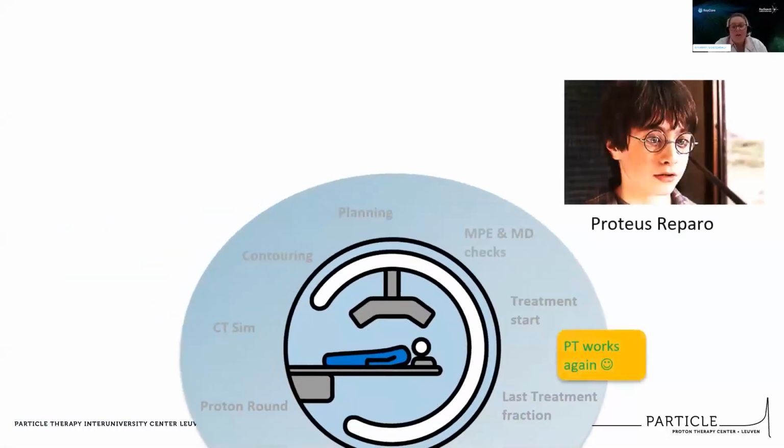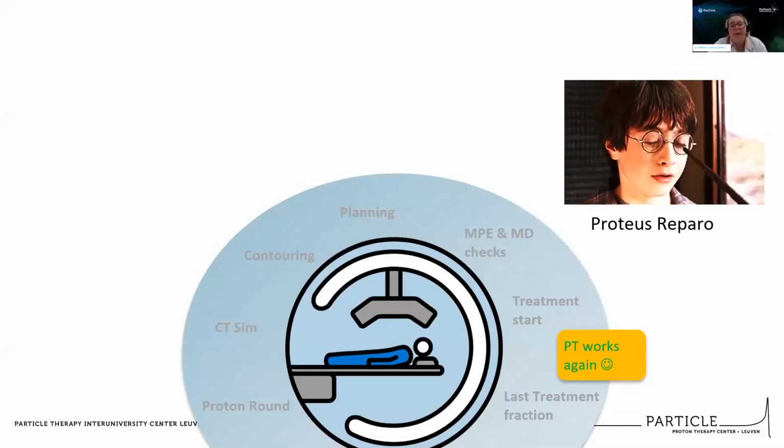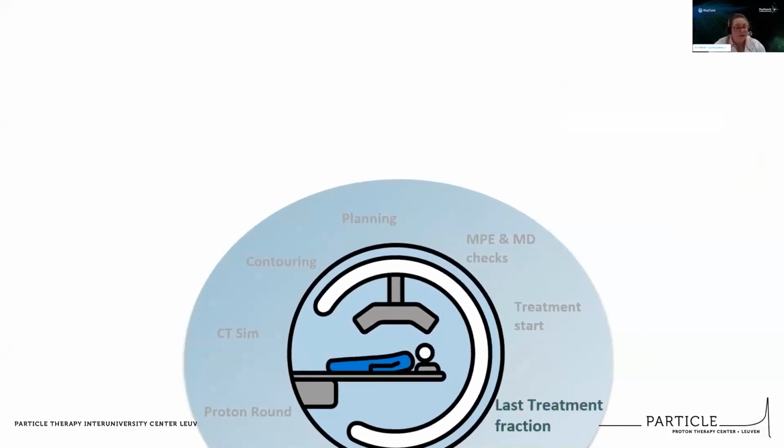And yeah, good news, our proton machine is fixed again, and the patient can continue the remaining treatment sessions on our proton machine as foreseen, and the patient finishes their treatments.